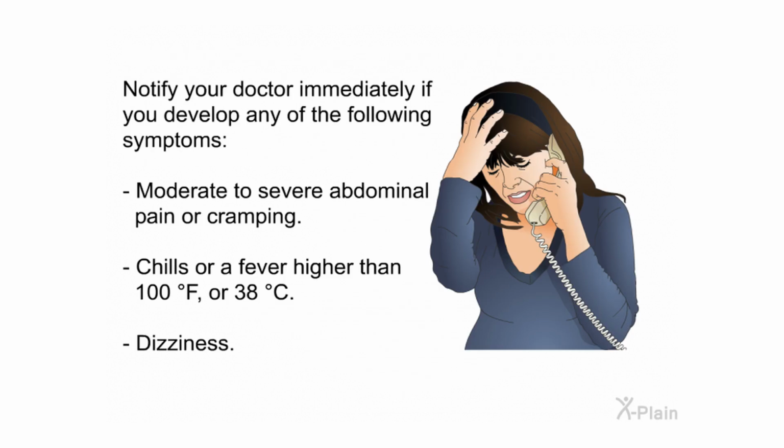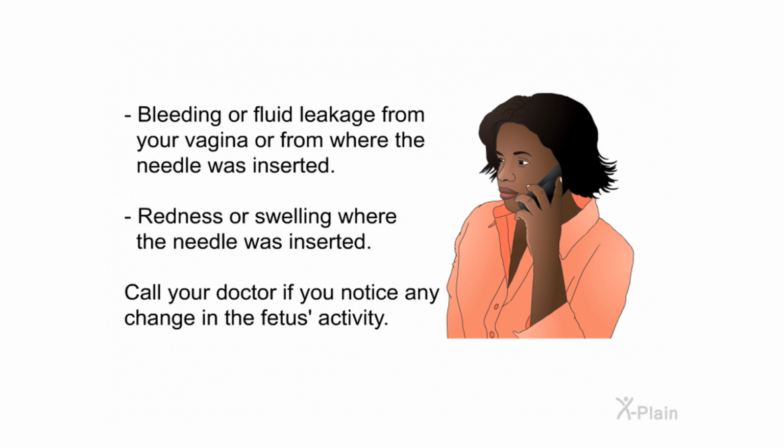Notify your doctor immediately if you develop any of the following symptoms: moderate to severe abdominal pain or cramping, chills or a fever higher than 100 degrees Fahrenheit or 38 degrees Celsius, dizziness, bleeding or fluid leakage from your vagina or from where the needle was inserted, redness or swelling where the needle was inserted. Call your doctor if you notice any change in the fetus's activity.